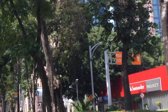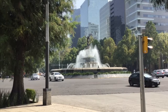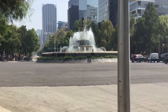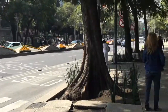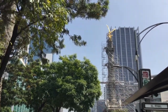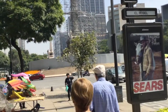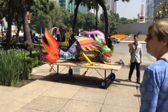Reforma is one of the main avenues in Mexico City, and the central part is full of park. This is the Fountain of Diana the Huntress. The metro bus allows you to get off at stops along the way, and we got off at El Ángel to have a look at these incredible papier-mâché statues called Los Alebrijes.